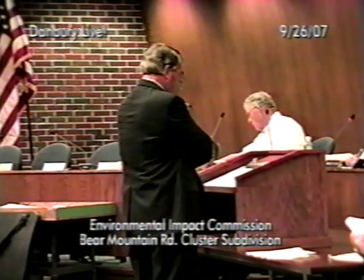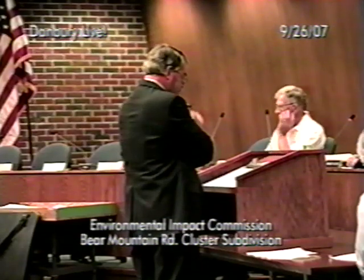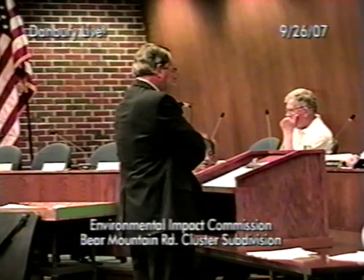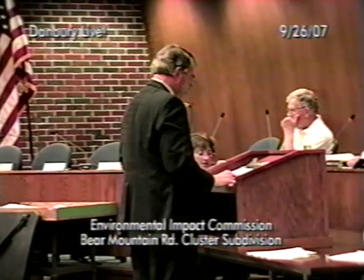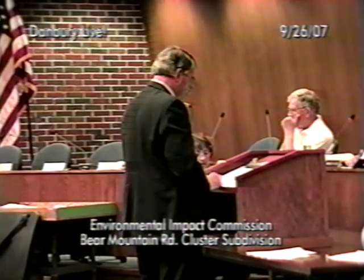In this particular proposal, the only wetlands that were proposed to be altered consist of a small 654 square foot pocket of wetland soils, non-functional wetland soils on lot 1 of the proposal. There will be no impact to the water courses.